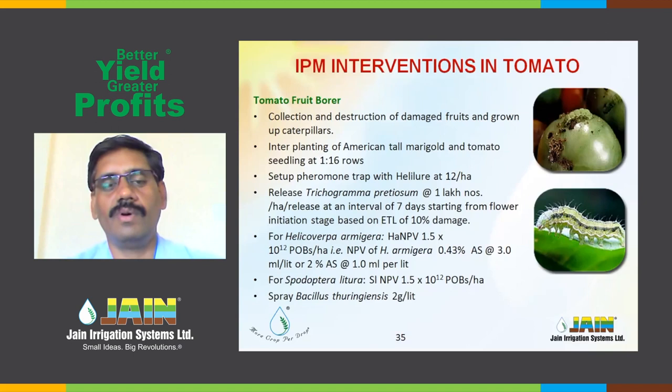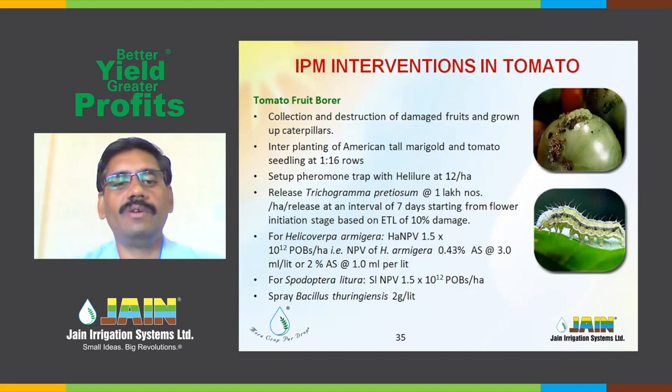This method can be followed with American tall marigold as a trap crop for tomato fruit borer. Setup of pheromone traps with Helilure at 12 per hectare. This is also very efficient to control adults directly; adults will get trapped in the pheromone. Then the release of Trichogramma pretiosum at 1 lakh per hectare per release at an interval of 7 days, starting from flower initiation stage, based on the ETL of 10% damage.